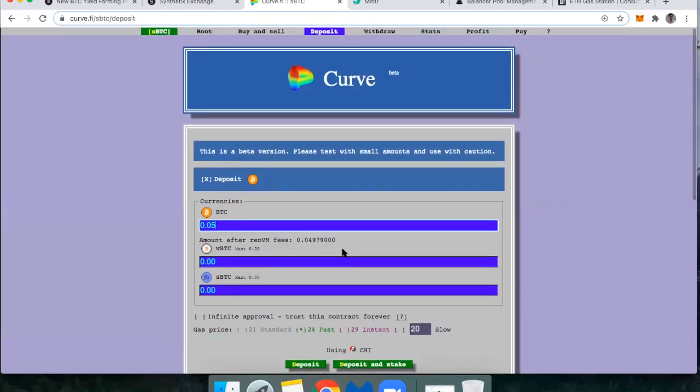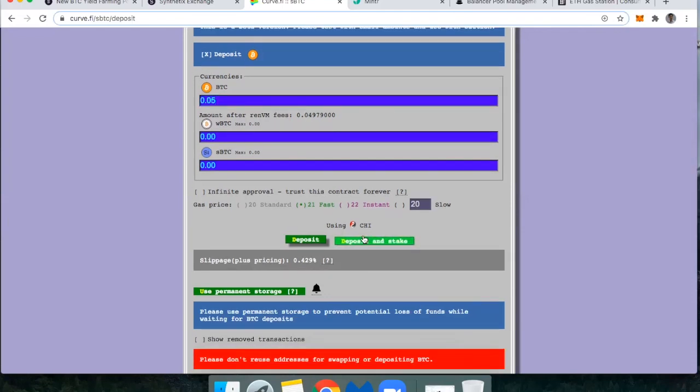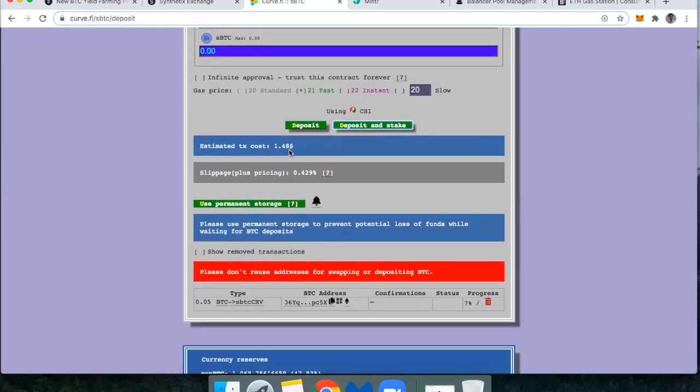And so just to sum it up once more, I'm in the sBTC pool. I'm in the deposit tab. I have clicked on the little X button to enable me to deposit Bitcoin BTC, not wrapped Bitcoin WBTC, not sBTC, not renBitcoin. I am starting with BTC from the Bitcoin network. And then I'm going to go ahead and click deposit and stake. Here we go. Okay, so the first step after I click deposit and stake, you'll notice it's saying the estimated transaction cost is going to be $1.48.